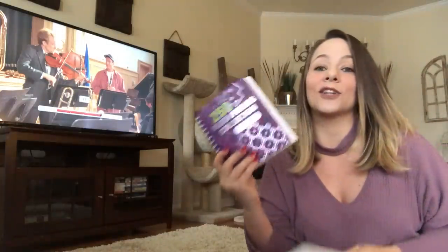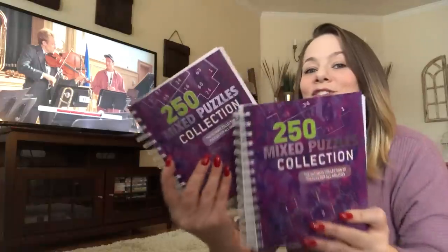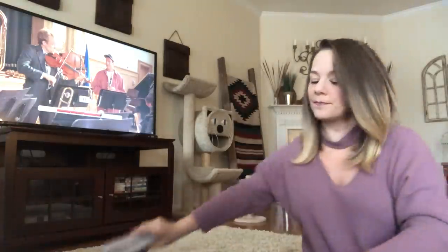These were hidden. Like I've told you guys before, I searched the book section up, down, on the floor, behind, everywhere. Even where the coloring books are, this is where this was, behind coloring books. So definitely search the book section. Found those.